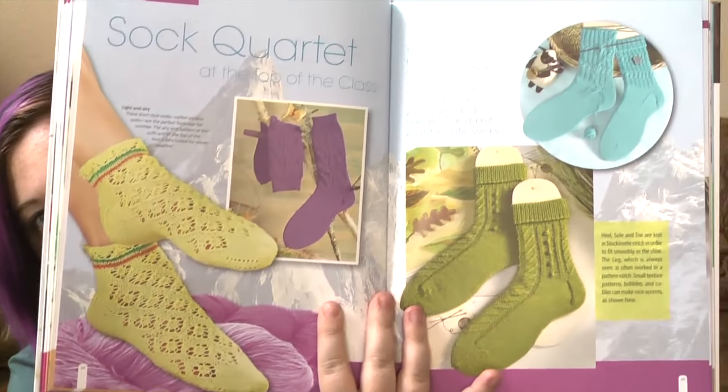Then they get into more intricate designs. So we've got lace and we've got bobbles and all sorts of stuff on these socks. And I mean, it's nice, like, it works up to it. It didn't start you off with these.